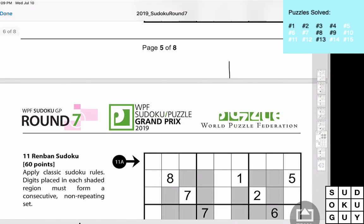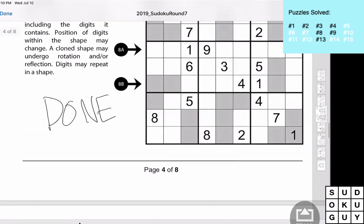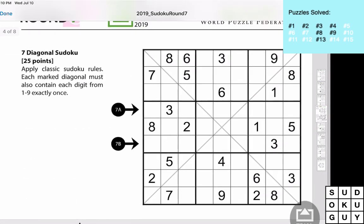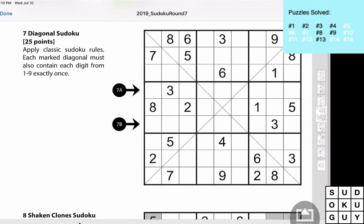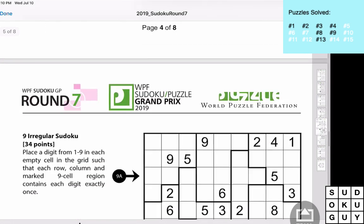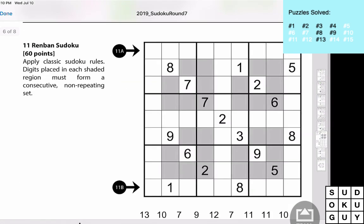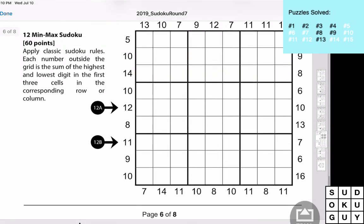If anyone in the chat has any preferences, now's the time. Fortress is relatively short. Diagonal's pretty short too. I'm thinking I'll try one of the numerical ones. I mean, they're all numerical. One of the math ones. And then if I have just a little bit of time, I'll go to diagonal.